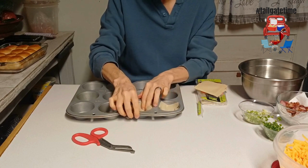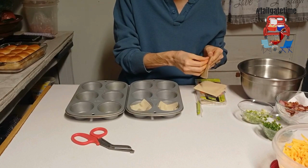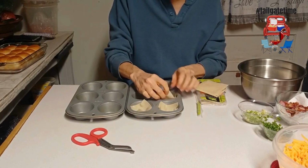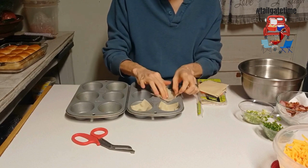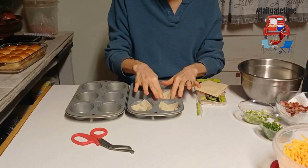Okay. And you see what I'm doing here? I'm just kind of pressing these in these cups. So what I'm going to do is go ahead and finish this up. Then I'll have Piggy come back when I'm done, and we'll get started on mixing all the filling up.